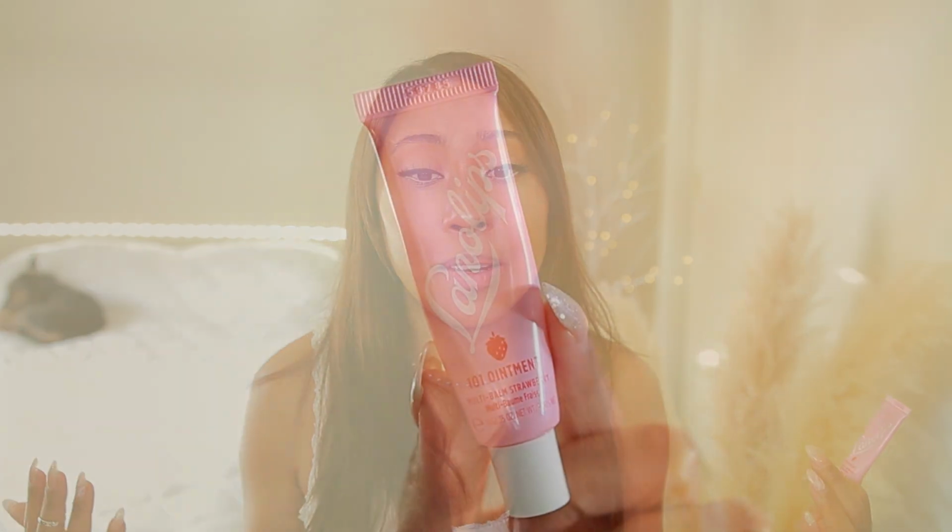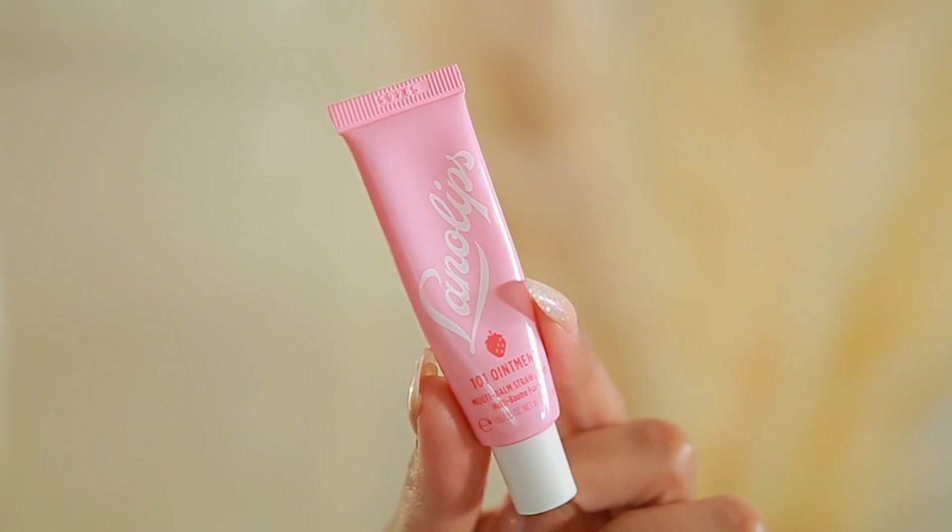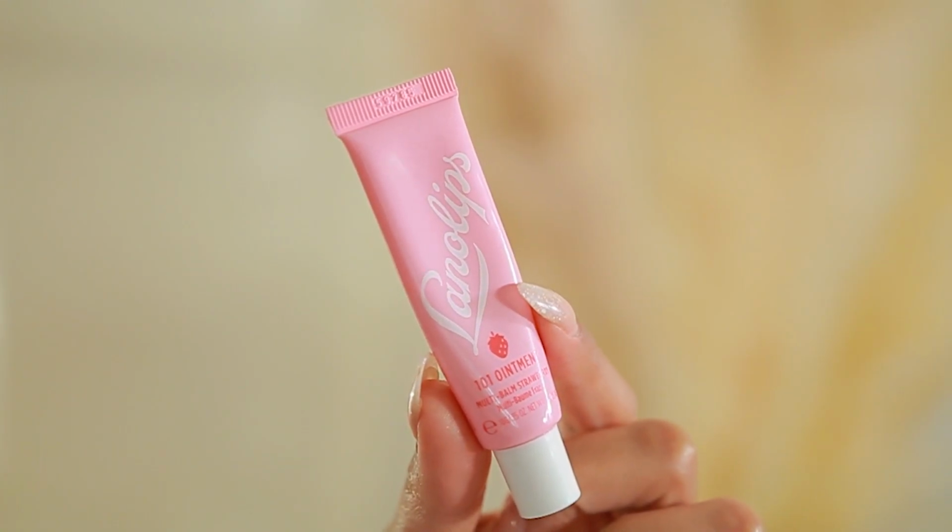So it kind of feels a little weird when you apply it on your lips. It's almost like putting Vaseline on your lips, but Vaseline with no shine. That's like the purest form of a lip balm that you can get, is the Lanolin. Lanolips is very close to that. Like its main ingredient is lanolin.